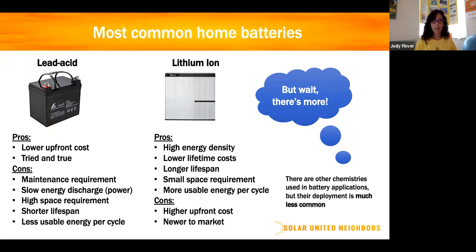When you're using a lead acid battery, you're going to be using more of them. There's maintenance that's required, and on all of the little solenoids and the connectors, there is a slow energy discharge. You have to make sure that you have space to be able to install them. They have a shorter lifespan, and they're less usable over time, but they are going to be a lower price point. You can also have lithium ion batteries.